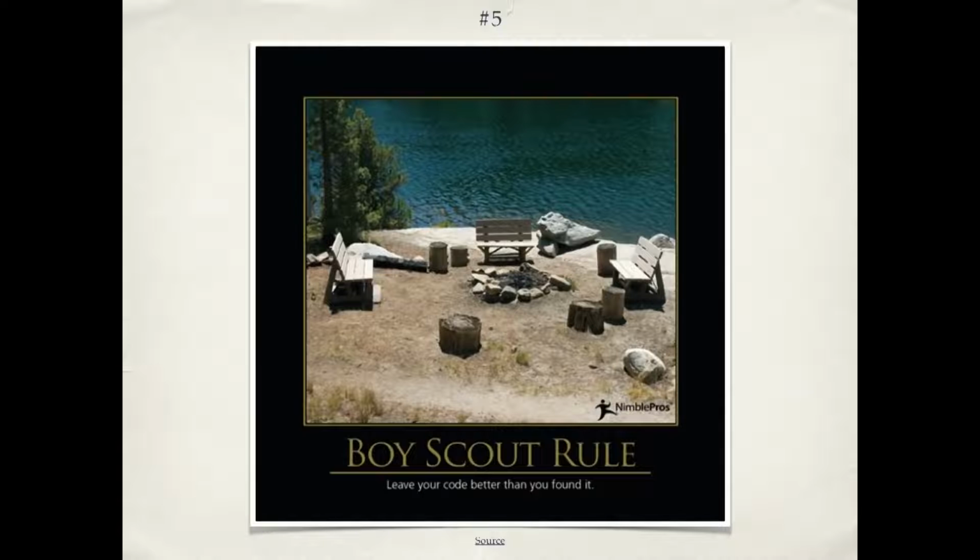Number 5 is the Boy Scout rule. In the case of code, when we talk about the Boy Scout rule, we mean leave the code better than you found it. With the Boy Scouts, it's leave the campsite better than you found it. So not only should you write clean code, but if you're going in, working on some existing code, take your new stuff, write it well. But take a few minutes and look at the surrounding code. Can I improve a variable name? Can I break up a method that's too big?